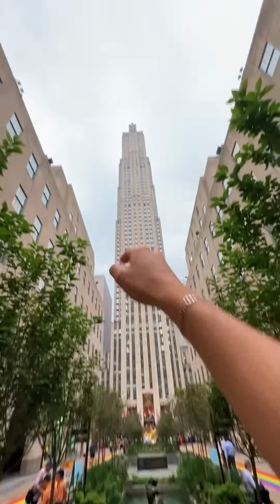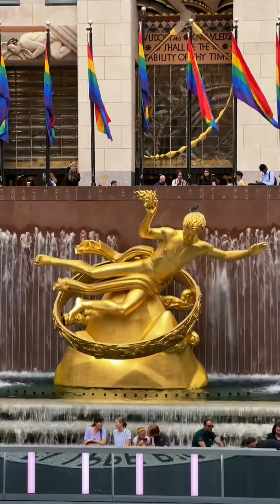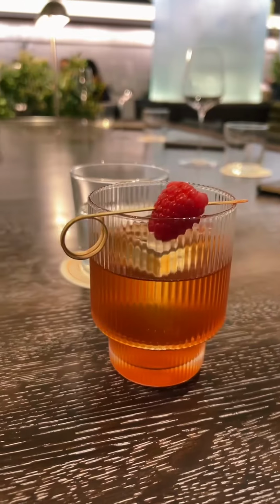Let's see what's good with Top of the Rock, one of the best views in New York City. There's also a few other cool things to do inside this iconic New York City building. Let's take a look.